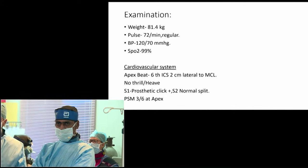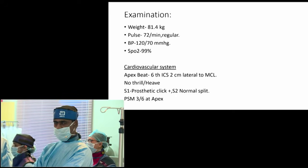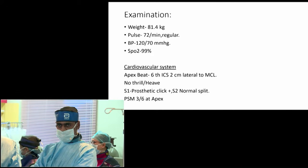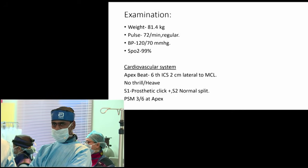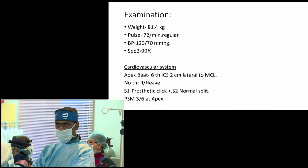Pulse is 72 regular. BP is 120 by 70, saturating 99%. Cardiovascular system examination shows the apex beat at the 6th intercostal space, 2 cm lateral to the midclavicular line. There is no heave or thrill. S1 is normal, a prosthetic click is heard, and S2 has a normal split. A pansystolic murmur grade 3 by 6 at the apex is heard.